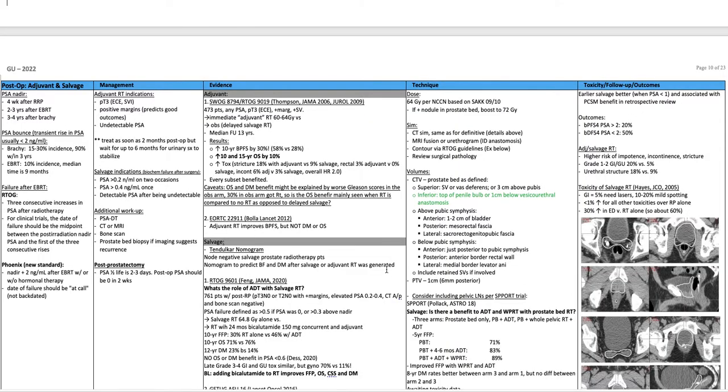In terms of technique, the dose is 64 per NCCN based on SAC 0910. If there's a positive nodule in the prostate bed, you boost to 72 gray. CT SIM is the same for definitive. MRI fusion or urethrogram to identify the area of the anastomosis, the vesico-urethral anastomosis.